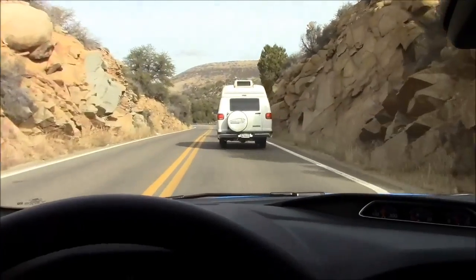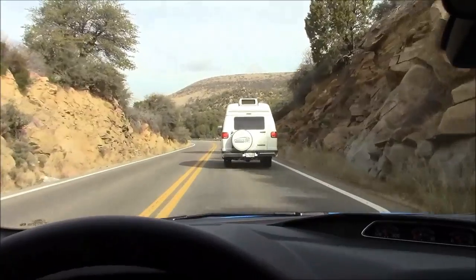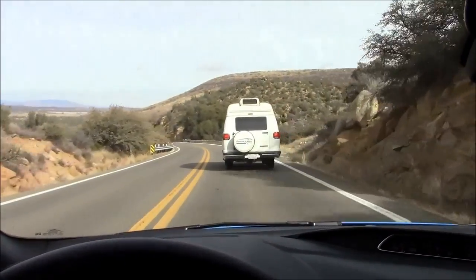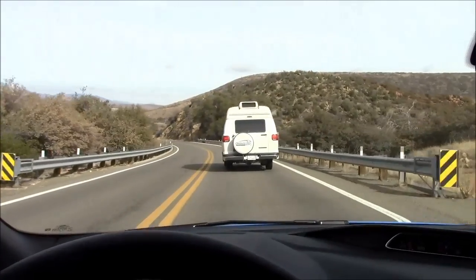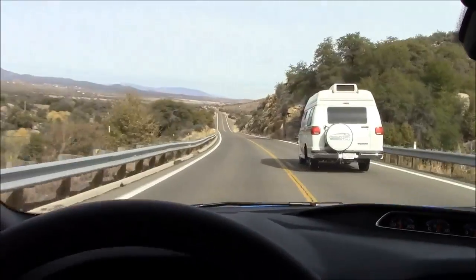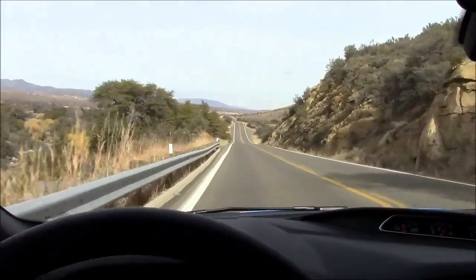If you like cars like the RS, this is your worst nightmare. A 65 mile per hour speed limit and some California jerk doing 35. Get out of my way.